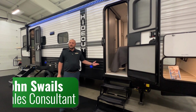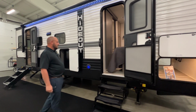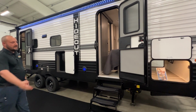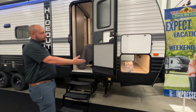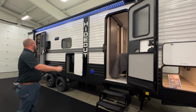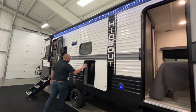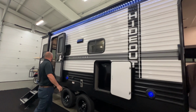Wanted to show you this 2024 Hideout. It's a 25 RDS. As you can see on the outside here, you do have some pass-through storage up in the front of the coach, it is dual entry. Also has outside speakers, mini fridge outside, dual axles.